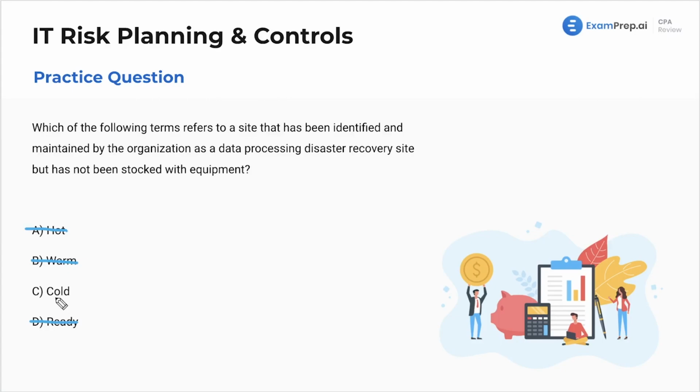A cold site is an offsite location. We have electrical connections and other physical requirements for data processing, but we don't have the actual equipment. Final answer is going to be letter C.